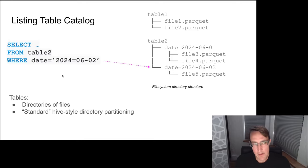I don't know if people are familiar with what a directory catalog based file format is, or what the standard Hive based directory partition was. This is terrifying, but this is what's built in DataFusion. We didn't invent this. We just follow the same model. Basically we treat a directory of files, like in this case a directory called table one with two parquet files in it, as a single table. So you can just select that as a table and out comes the values, and DataFusion will merge whatever the schemas are and pad them with nulls or whatever.